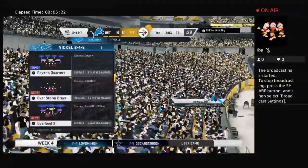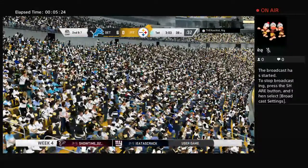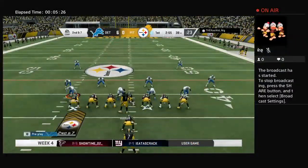Now, Charles, what's the mindset here offensively? You gave up the touchdown pretty quickly. Would it have changed if you had gotten a stop and it would be 0-0 right now, or no? I wouldn't think so.